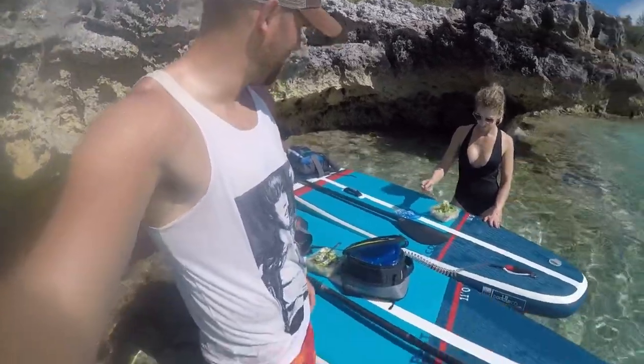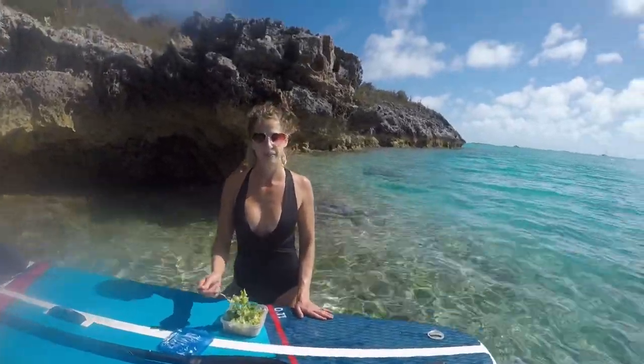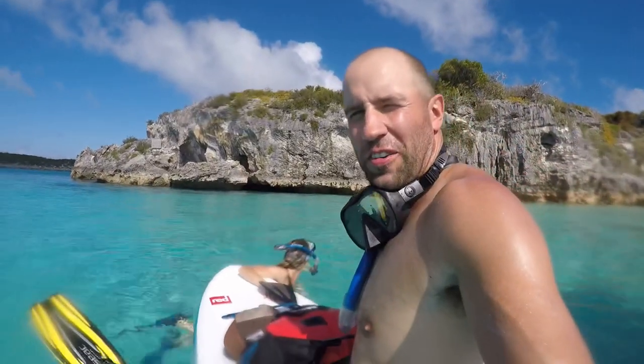We're about halfway back from the Pig Beach to Staniel Key, and we got really hungry. We were gonna go around the corner and find a beach to have lunch, but this is kind of where we ended up. Just paddled across from Pig Beach. Oh, really? And we're going to look out the grotto, which is supposed to be really cool.